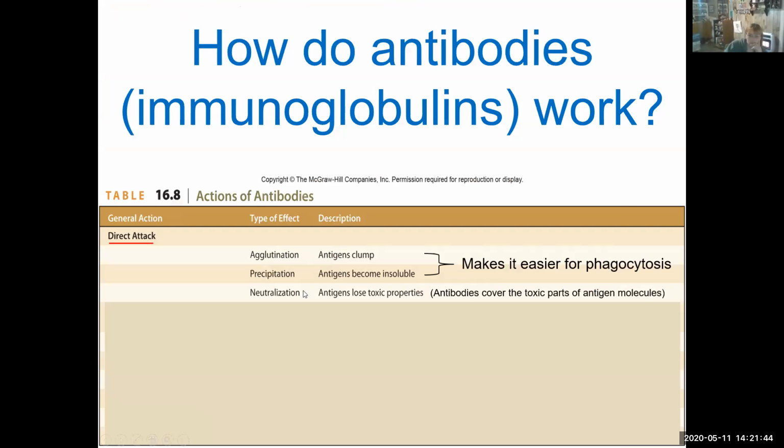Well, what happens when an antibody comes into contact with an antigen? And that's the next thing we want to talk about. Because remember, what's the goal here?